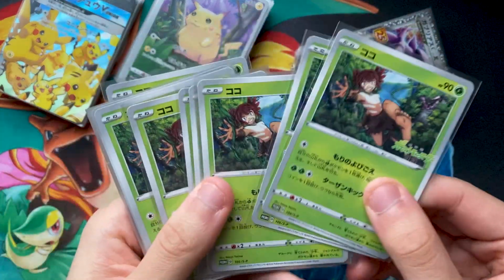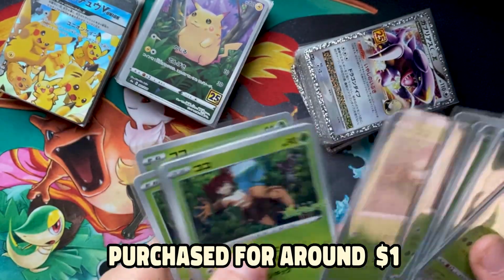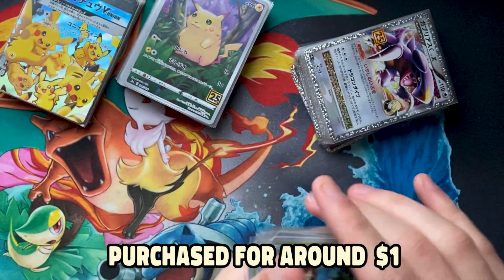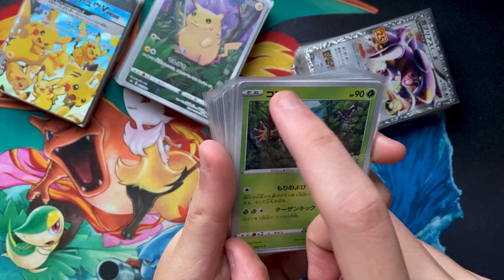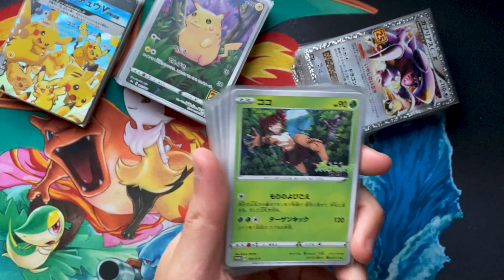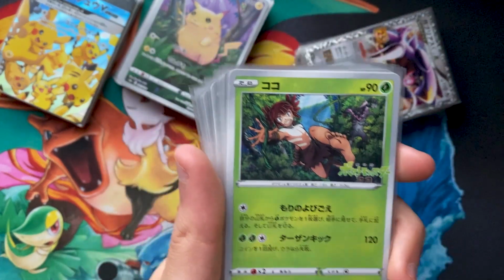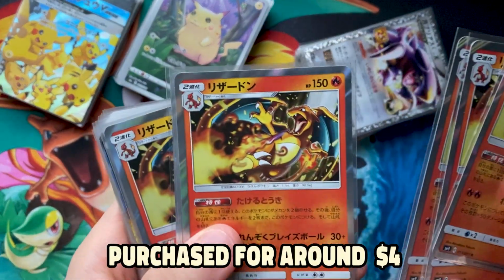I picked up more of these as well. These are the Coco promos. These were given to you if you attended the Coco movie, if you saw the newest Pokemon movie in Japan. I mentioned in the past I liked it because it doesn't have a trainer name. It has a person's name on a Pokemon card, which is quite rare. Typically, it's always just Pokemon names on Pokemon cards. And then I think the rest of these are just Charizard cards.